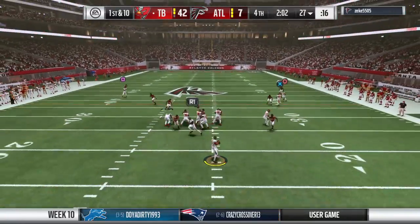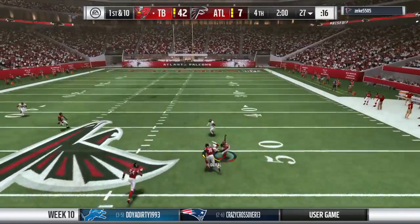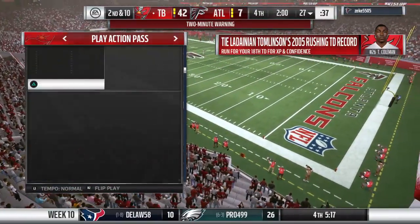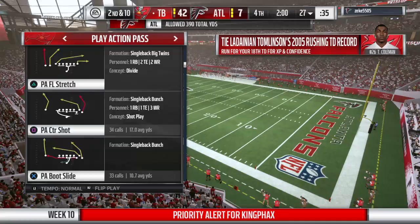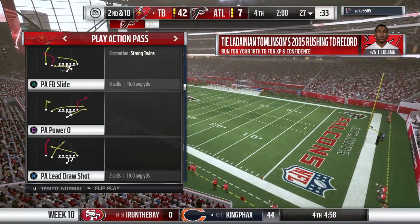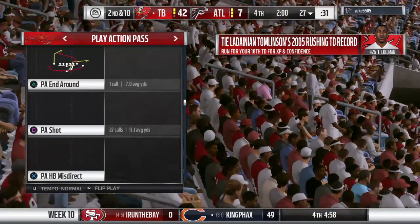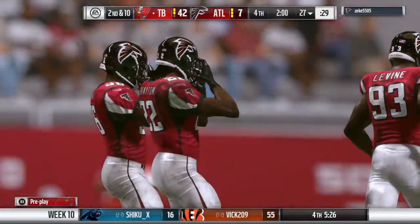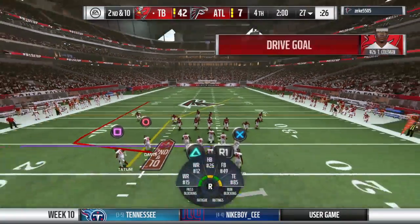Trying to shake off the interception. He'll look to throw. Time for a break. He couldn't quite hold it. Got hit. Ball pops out. Incomplete. So the incomplete pass brings up second down.